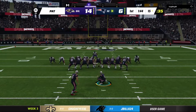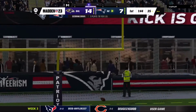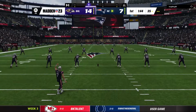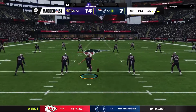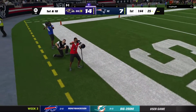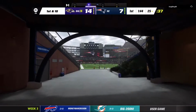And the Pats have cut it back within a score. Folk connects on the extra point, and that'll make our score 14-7. Bailey now to kick it away after the touchdown. And that one will bounce out of the back of the end zone, so we will start here at the 25.